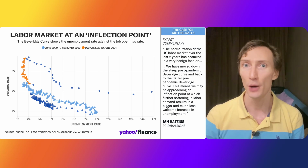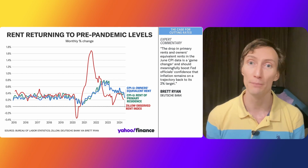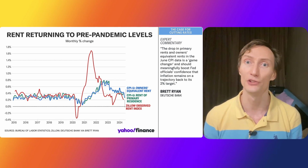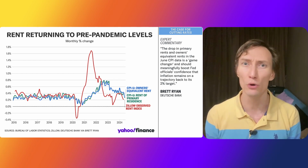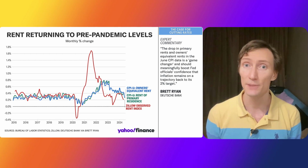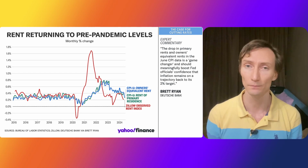Chart 3. Housing market inflation. This chart highlights a significant drop in primary rents and owners' equivalent rents. Housing costs are a major component of inflation, so this decline could accelerate the overall decrease in inflation. It's a promising sign for those hoping to see lower inflation numbers soon.